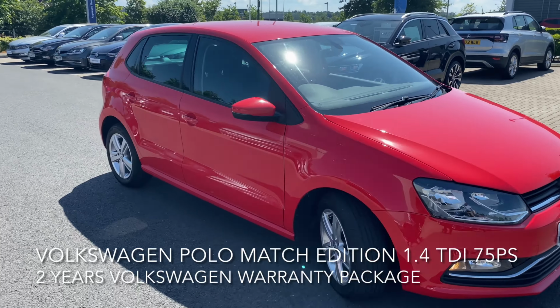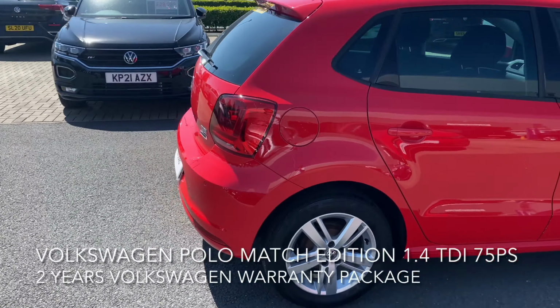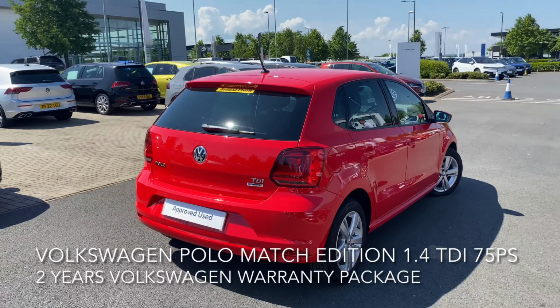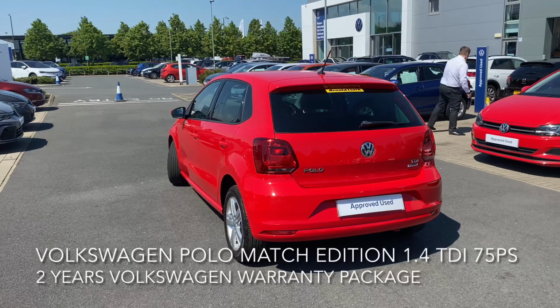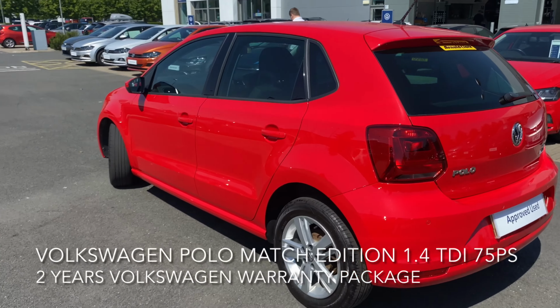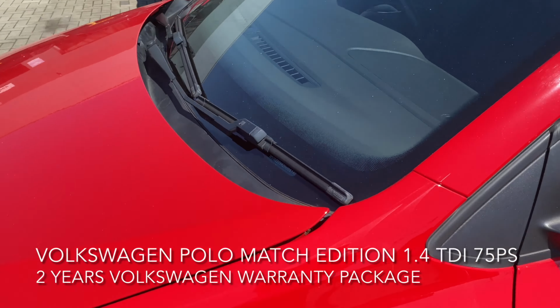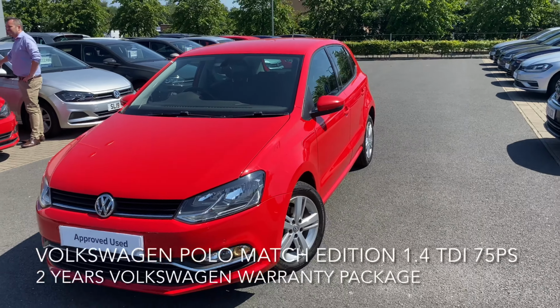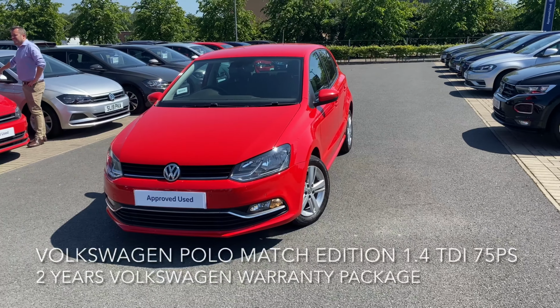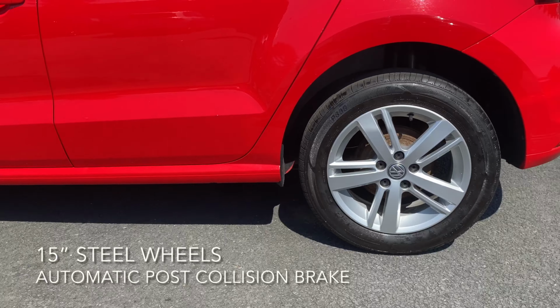Here we have a Volkswagen Polo. It's a March edition 1.4 litre TDI 75 PS. The car stands out and it has a good spec as well, including cruise control, a hydraulic brake assist, front and rear parking sensors, an automatic post-collision brake, hill hold control, a brake assist, an anti-lock braking system, rear tinted windows, and these 15-inch steel wheels.